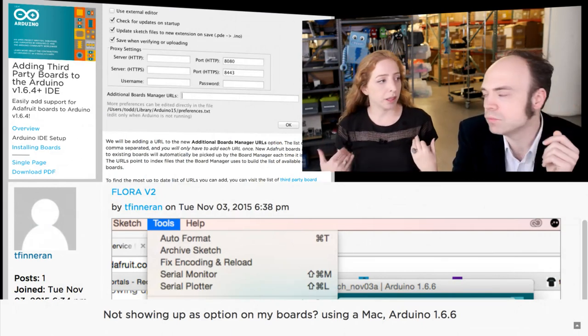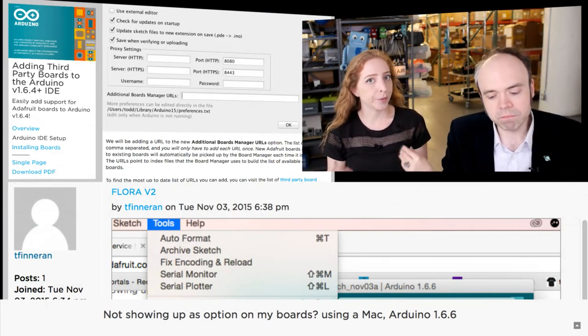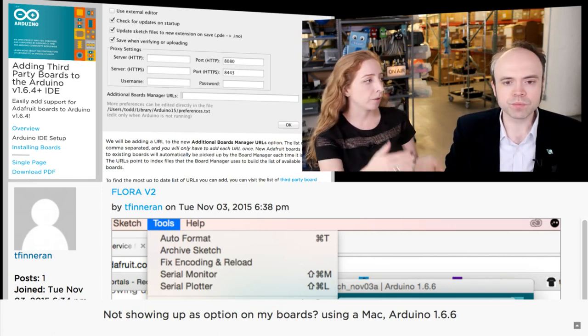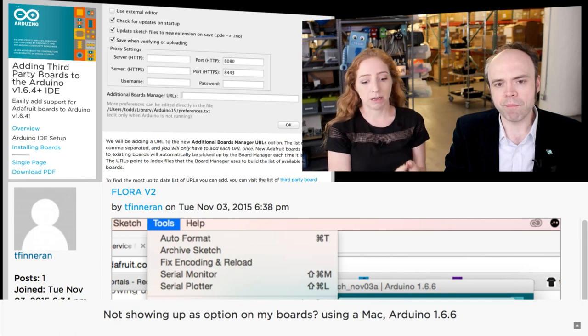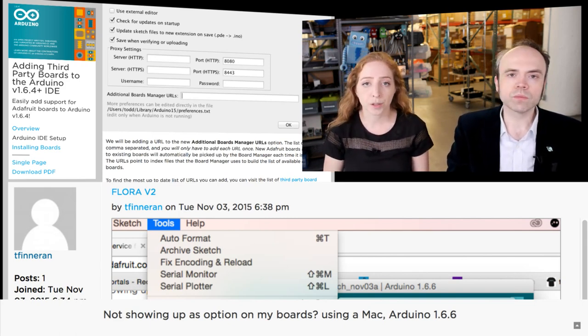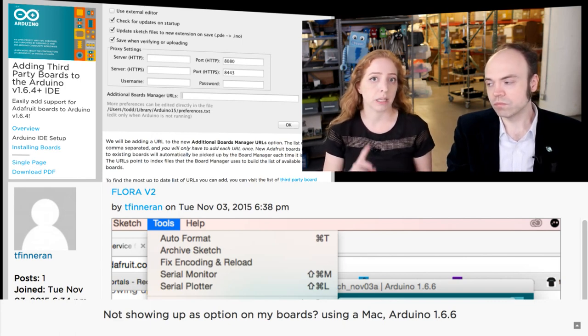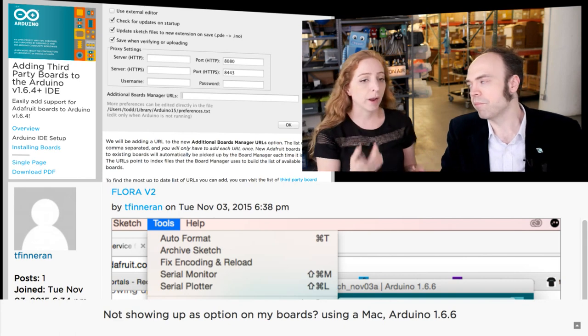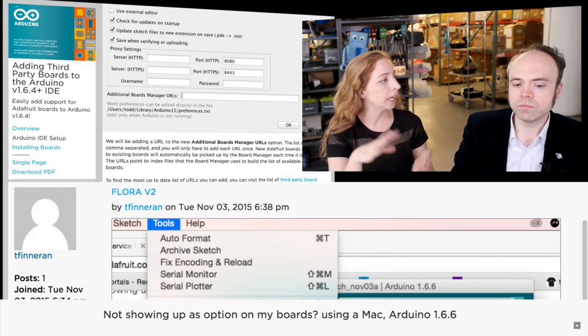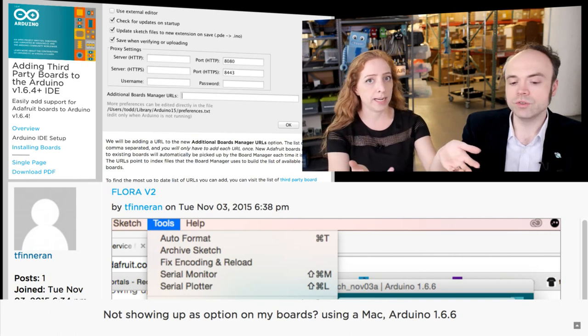we are considered a third-party Arduino-compatible board. So when you get the Arduino software from Arduino, it's going to come with all the Arduino boards, and then there's a one-time process you have to do to set up the software to include all of the Adafruit Arduino-compatible boards, like Flora and Gemma, all in one shot. There's an old way to do this, but there's also a new way. The new way with the IDE is much simpler.